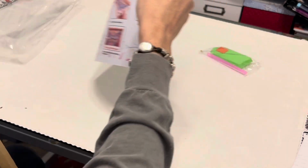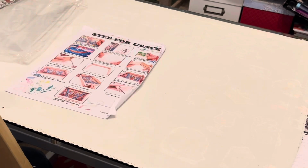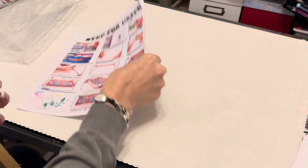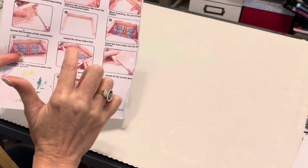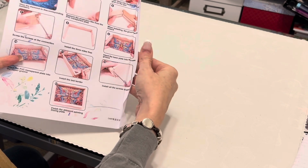Robin is in trouble because I knew she was sending this for me to show. And I was all good with it. Oh, okay. So here are the steps. I'm sorry. You do get a toolkit with it. I failed to share that with you, but you do. And she does have written instructions, but there is also a video on this listing on her Etsy shop. So you can watch the demo of how to put it together. It's not too complicated.